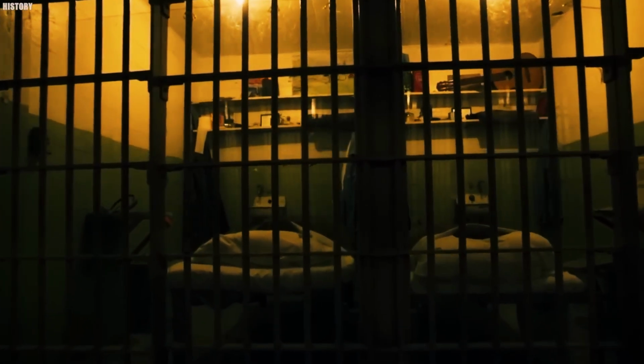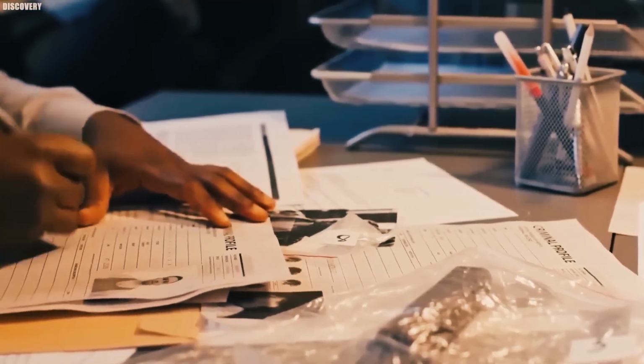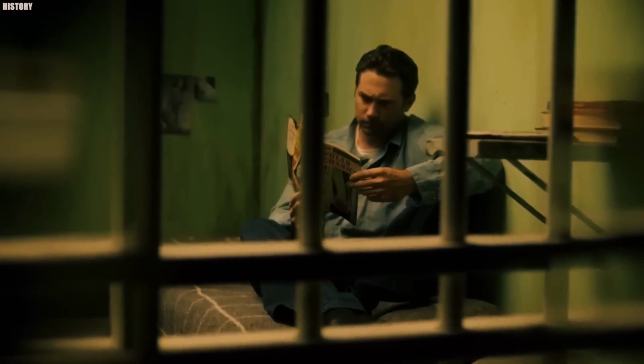Then there is the bigger question. Was this letter real? Or just someone playing a sick game with an old case? That's what makes things complicated. On one hand, it could be a hoax, written by someone chasing attention. On the other hand, it could be genuine.